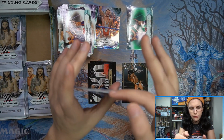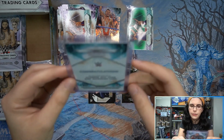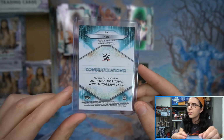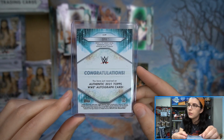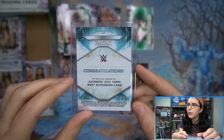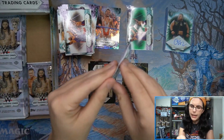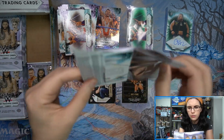On-card autographs, which I do appreciate about this product. OT up there. Some of them have funny denotations on the autograph, like Riddle, it says bro. This one just says OT for Otis. All right, so hit number one of the box. Couple packs here in this bottom right row. Let's see.